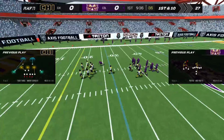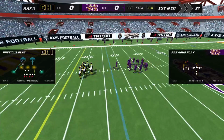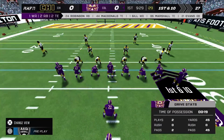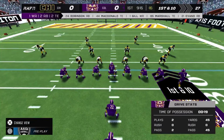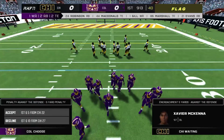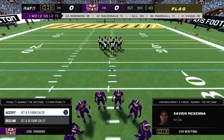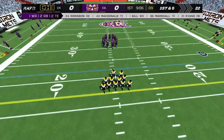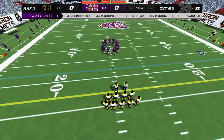Receiver gets up with the big first down motion. Pretty sure the defense have seen enough of that already. A penalty flag on the field. The home team accepts the penalty. Penalties can be real drive killers or savers.